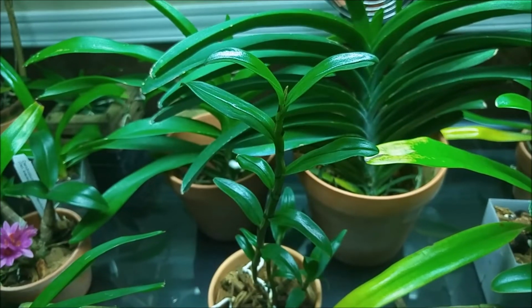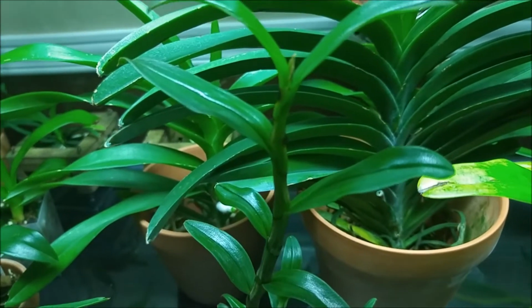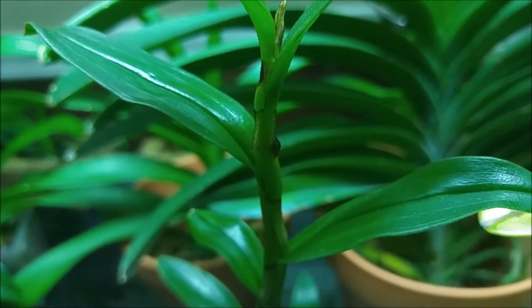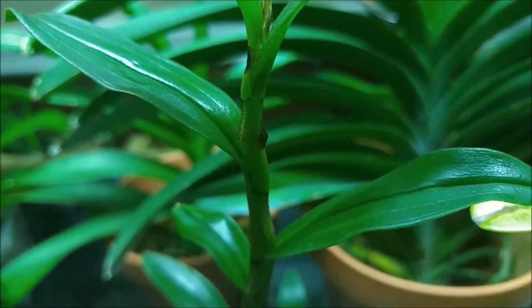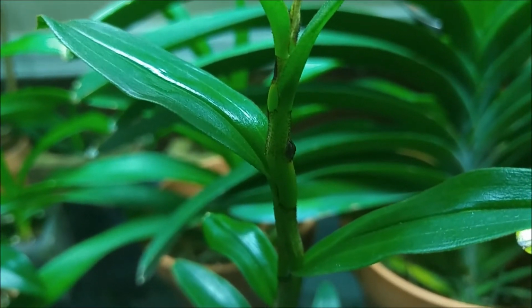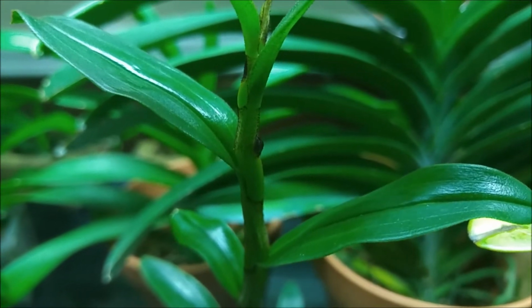The black dot on the Dendrobium tubaense, it's starting to actually develop into something. I'm hoping it's gonna be a bud, and I'm really excited about it. It's definitely growing.